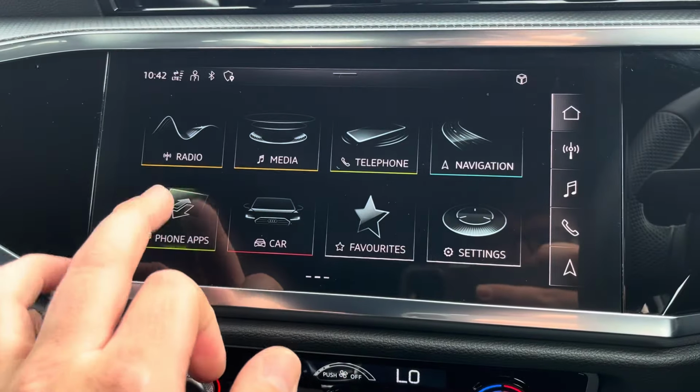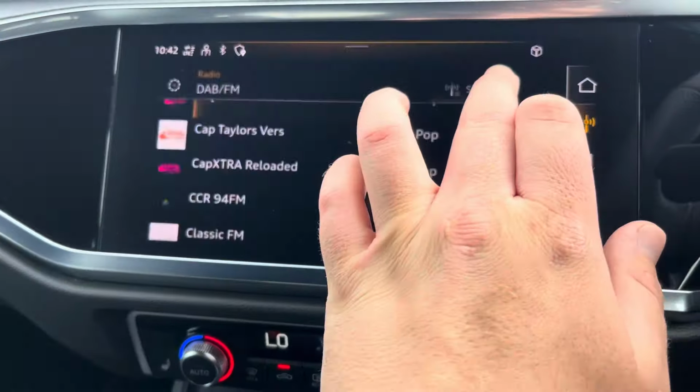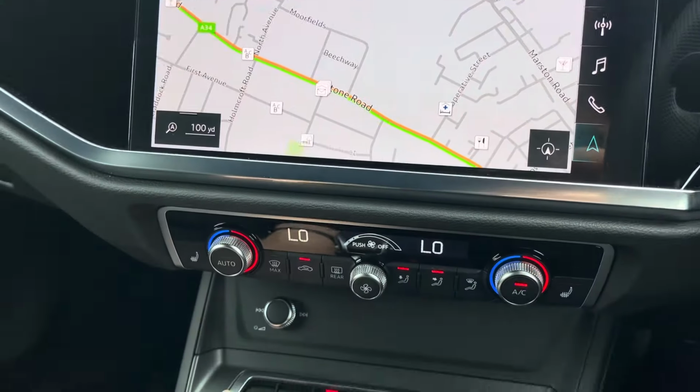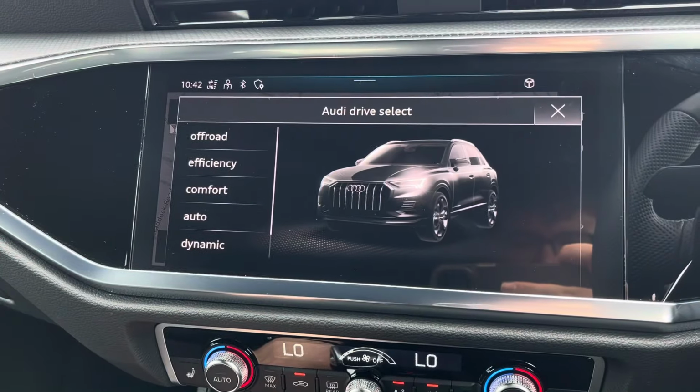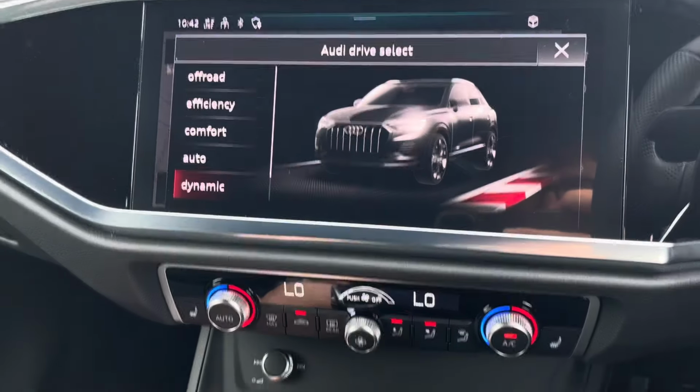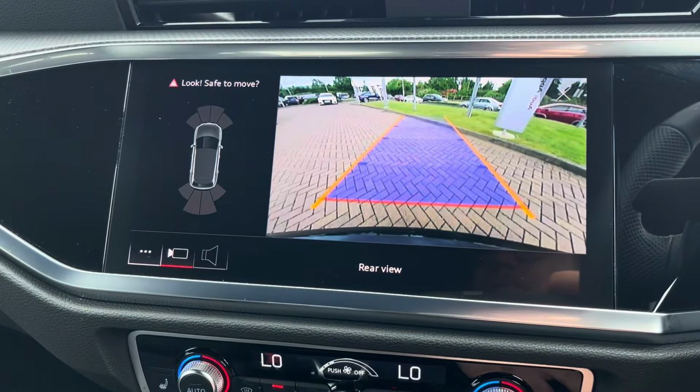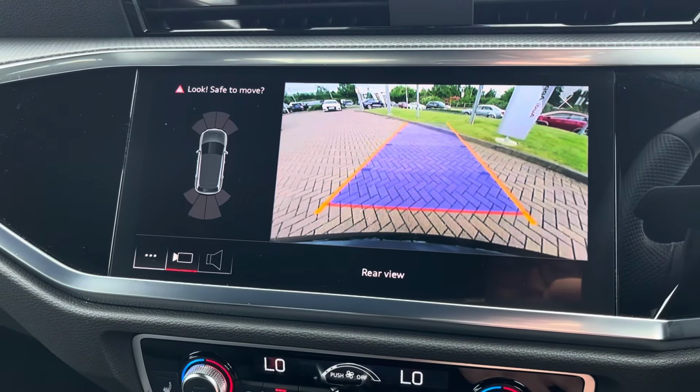From the central touchscreen display you can access Apple CarPlay or Android Auto, as well as DAB and FM radio stations or simply navigation. Under the climate control is the Audi Drive Select, giving you maximum control of the overall feel and drive of the vehicle, as well as the Park Assist button which brings up the front and rear sensors and rear camera to make parking all the easier.